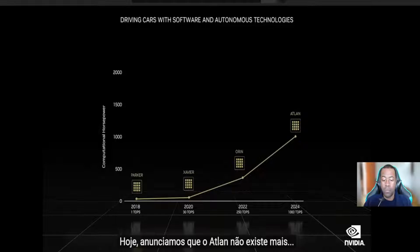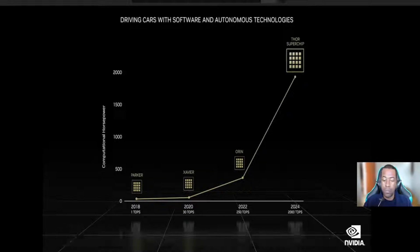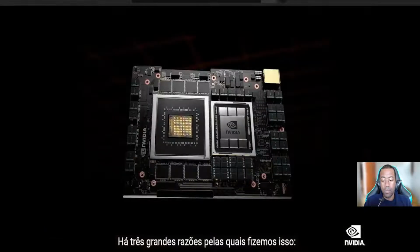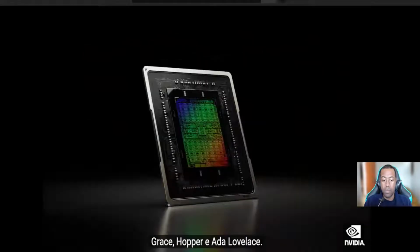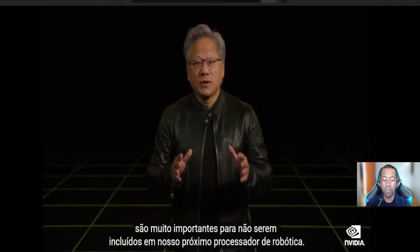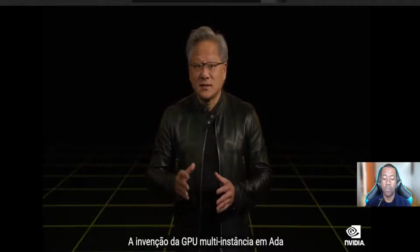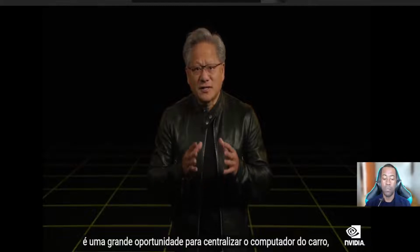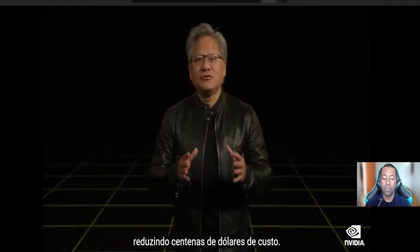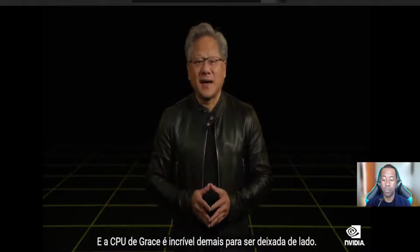Today, we're announcing that Atlan is no more and will be replaced by Thor, twice the throughput of Atlan and more than twice the delivered performance. There are 3 big reasons we did that: Grace, Hopper, and Ada Lovelace. The incredible transformer engine of Hopper and the fast evolution of vision transformers is too important not to include in our next robotics processor. The invention of multi-instance GPU in Ada is a great opportunity to centralize the car computer, reducing hundreds of dollars of cost. And the CPU of Grace is too amazing to pass up.